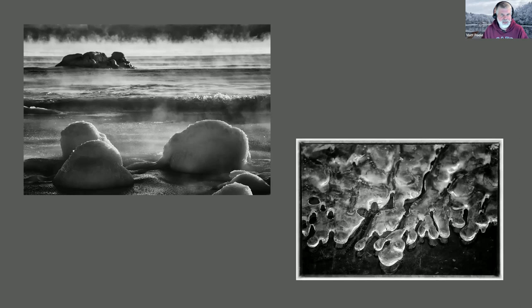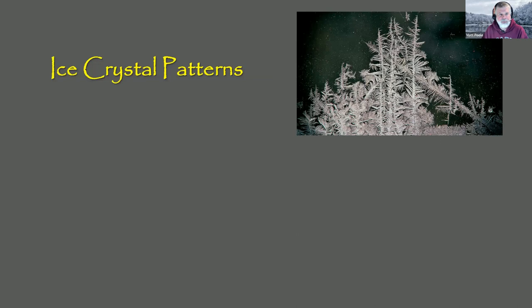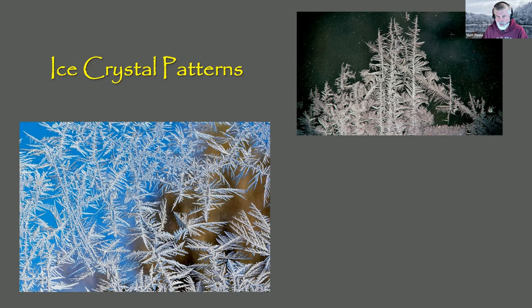Just another sort of ice formation. Ice patterns. Both of these ice patterns were photographed on the windows in my shop. You may have found them on your car windows in the morning. I've seen them there. Can be fascinating to photograph. The crystalline ice structures are just endlessly fascinating. So again, another type of winter photography.